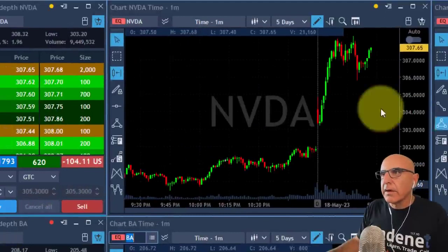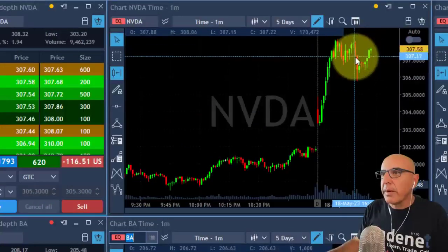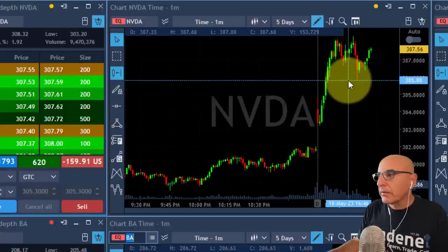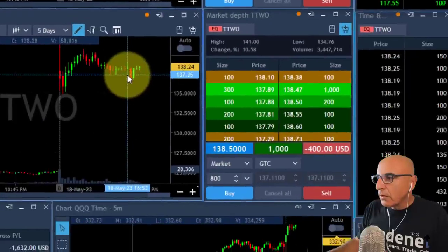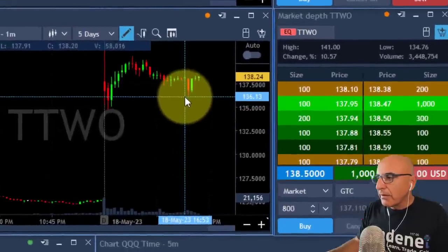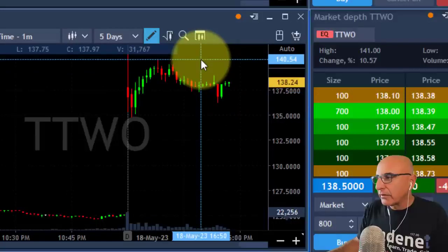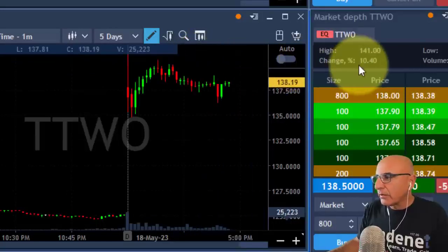Nvidia recovered nicely. Again, never move out on spikes. Look at the way it spiked from the highs. Take two recovered from the last spike down. Again, always remember, these spikes could be just one seller. You don't want to move out on spikes. Now that doesn't promise me that it's going to return to the highs. But we have to remember that take two is up more than 10%.